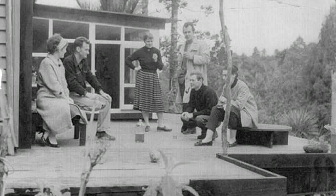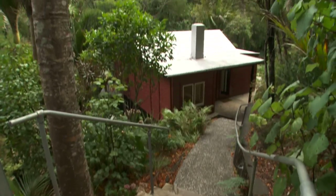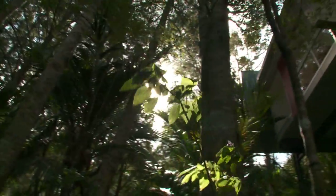Yeah, it was a really interesting project because the subject, Colin McCahon, has a fantastic history and a huge importance in the history of New Zealand art, and he lived in the cottage right next to where we were working. So it was incredibly important to respect that and to design a building which respected his and his family's environment, and also respected the trees that are here, which are all very important native kauri trees.